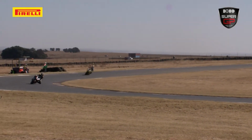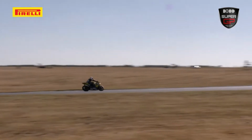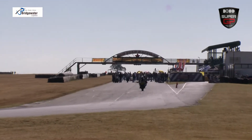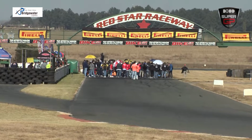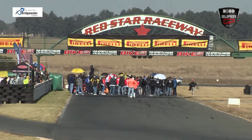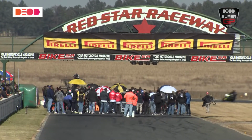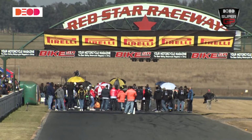Riders on track and just getting themselves all warmed up. More importantly is getting the tires warmed up. Tire pressures and heat in the rubber is crucial here today. We are sitting currently on 9 degrees Celsius outside. It's a little bit warmer than what we had earlier on this morning. But more importantly is that there's a little bit more heat in the tarmac. So it's now time to do some final adjustments on those tire pressures on the grid.